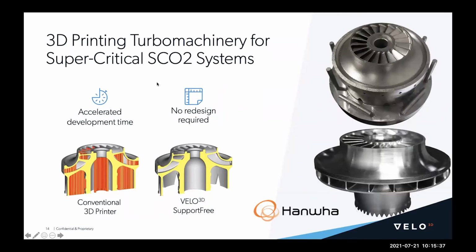Next is our Hanwha Turbomachinery part for a supercritical CO2 system. Will said we could do this; now we actually did this. We printed this impeller flat to the build plate with no internal support, and the impeller was able to be balanced and tested at several thousand RPMs, and tested successfully. So this is a real, useful part, and we didn't have to compromise like you would have to on a conventional AM system. We took this part as designed by the manufacturer and printed it with very little post-processing and put it right into practical application.